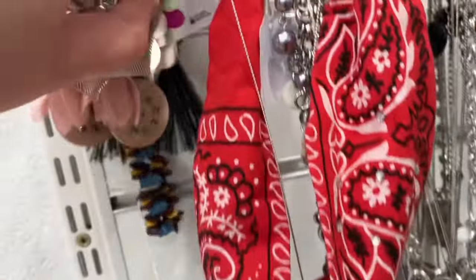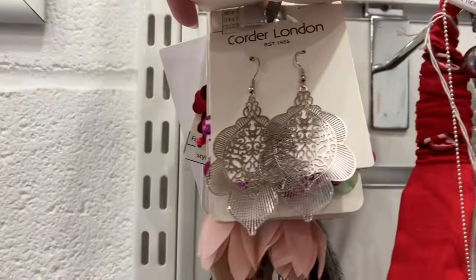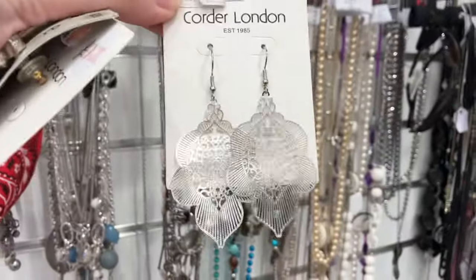There were some really lovely jewellery pieces. I found these earrings, which I decided to get. They were only 50p and they were still new on the card.